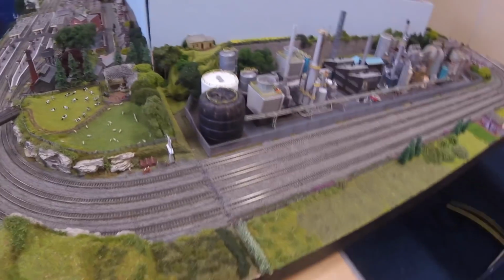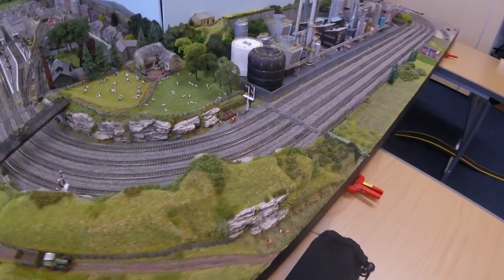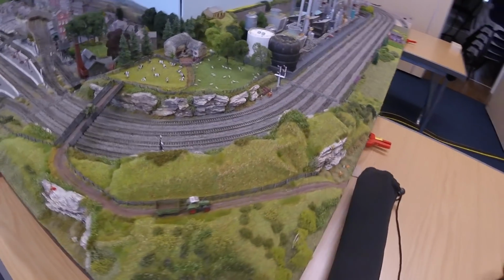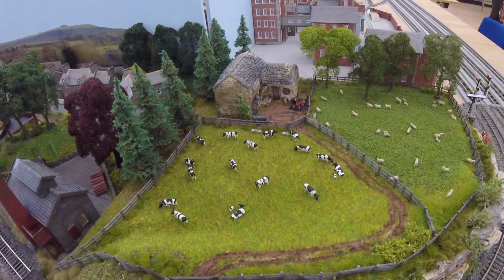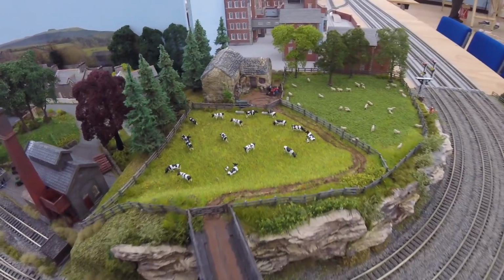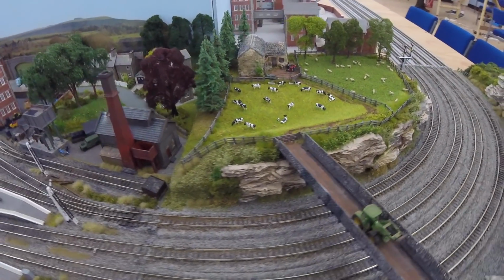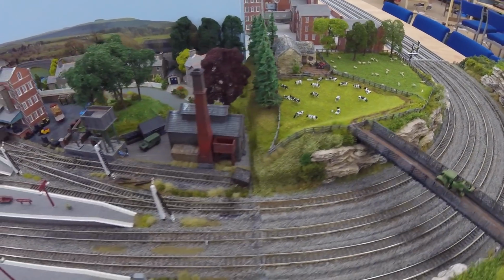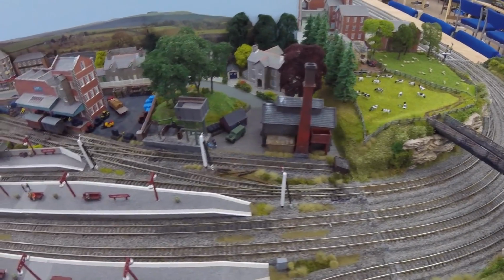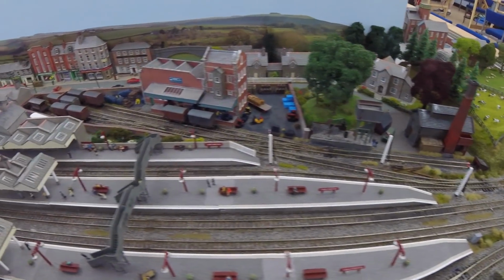In the main, the layout is a 4-track tail chaser, but eventually there will be at least 6 modules where shunting can take place to add interest. This yard behind the station is one of the main shunting facilities.